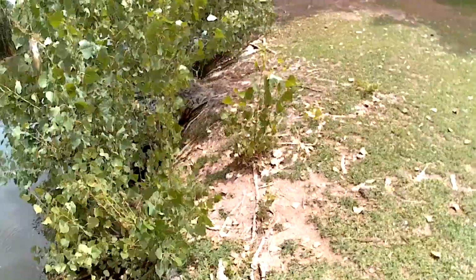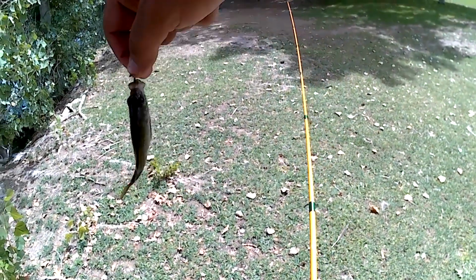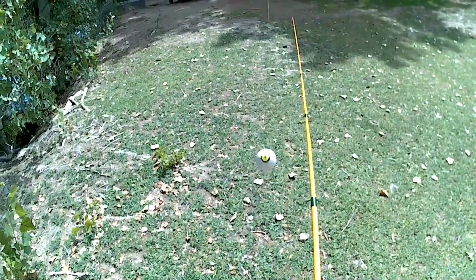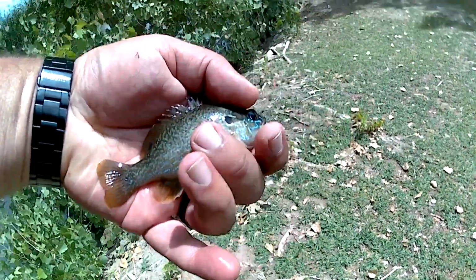Finally, got a little hybrid on the fly. Beautiful fish. Let's get him back into the water.